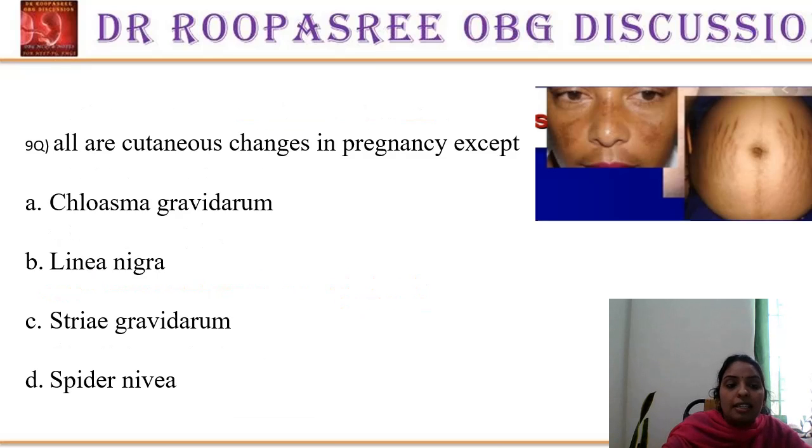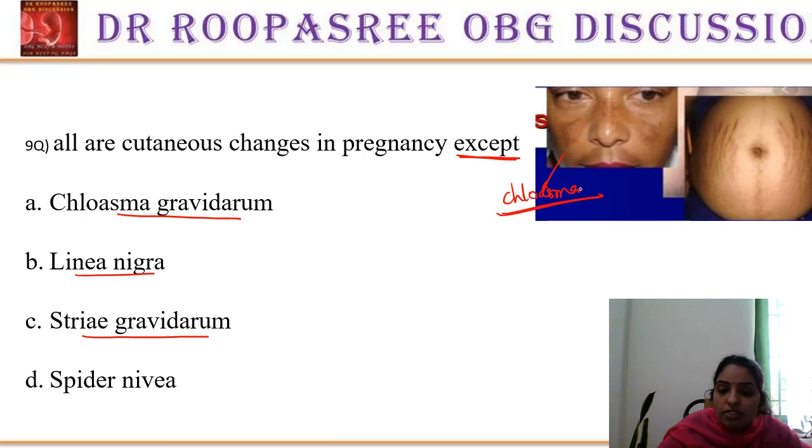Next. All are the cutaneous changes in pregnancy except. This question is also so important that they will give an image and ask what this line is, what these markings present in pregnancy are. What are the cutaneous changes? Chloasma gravidarum will be present on the face. Linea nigra will be present. Striae gravidarum will be present. See, what I have shown in the image, this is the chloasma. It will be seen on the face. Chloasma, melasma, this will be seen on the face.